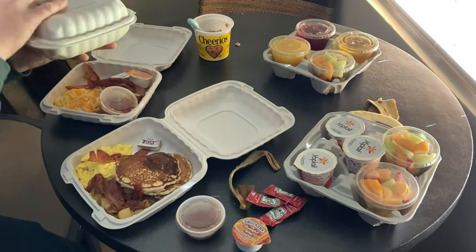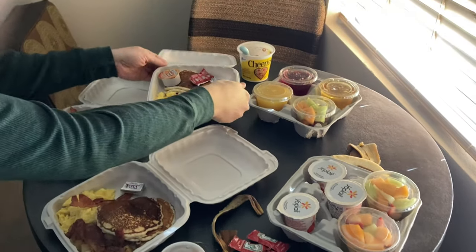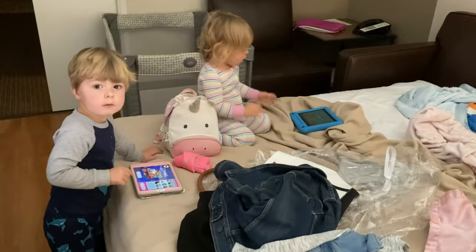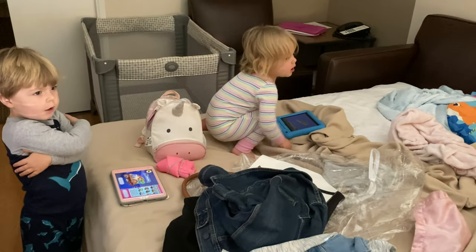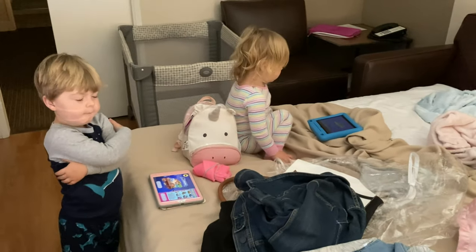Okay, let's do this. This morning just got a little bit better with this massive amount of breakfast we just got, which was included at the hotel. Oh my god. Kids, are you gonna wanna eat some breakfast here? Bacon, eggs, pancakes, yogurt, fruit. Yogurt and fruit. I just ate. Perfect.